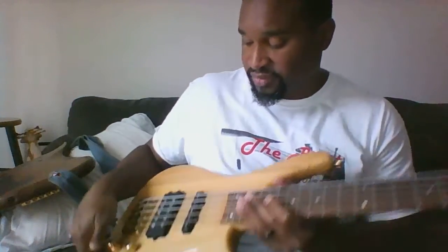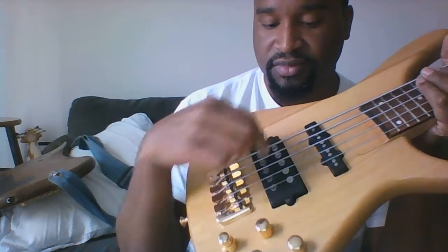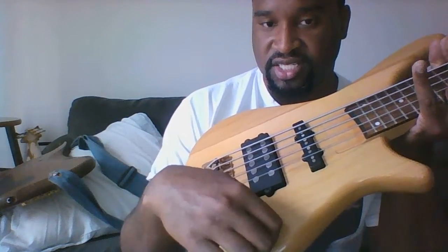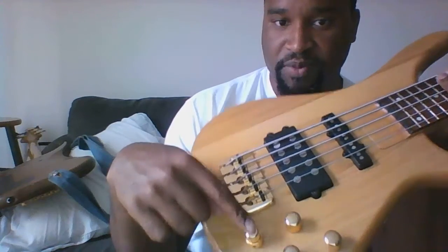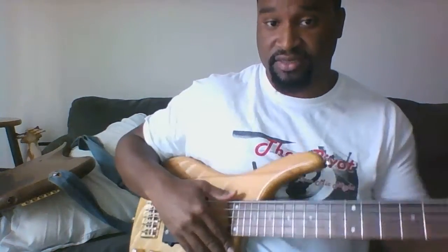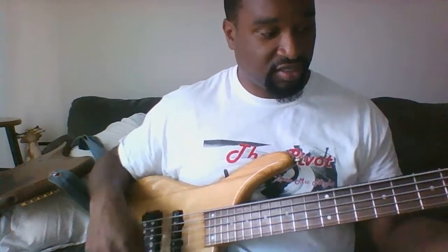And it's powerful. The knobs here: this is the blend knob to go bridge, neck. This is the volume knob. This is the mid-range. And this is a treble bass stack. So the bass is right here, the treble's right here, and this thing sounds amazing. Technically, I put more work into it than I actually paid for the bass. But she looks good and she sounds good.